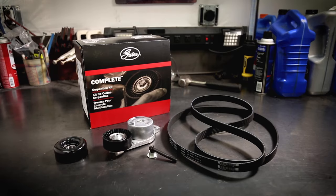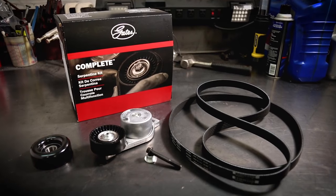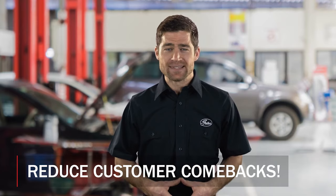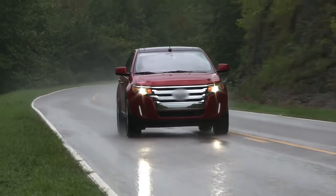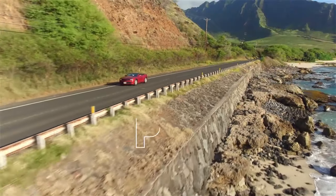At the end of the day, your job is to provide excellent service to your customers by executing a quality, reliable repair. When faced with a serpentine system noise or a component repair, utilizing a complete serpentine kit is the easiest way to ensure the proper repair. Best of all, it's a simple way to reduce customer comebacks and ensure that your bay stays open for the next job. Vehicle owners are keeping their cars longer than ever, so it just makes sense for the customer to protect their investment. Protect the ride.